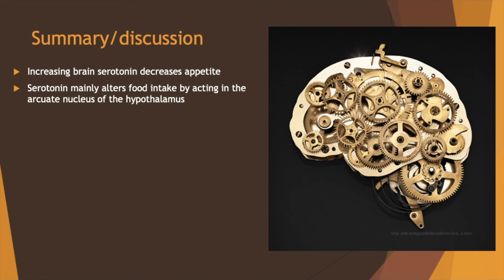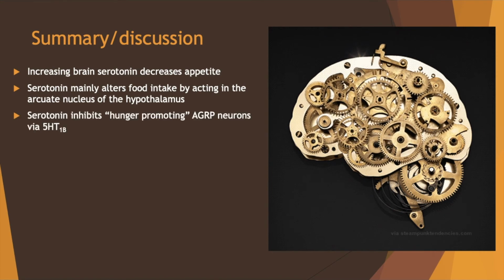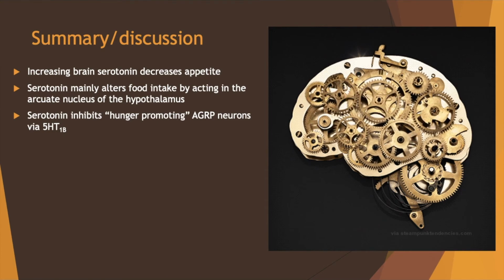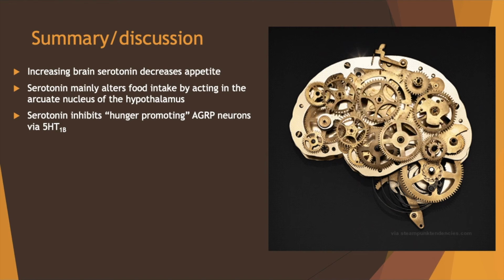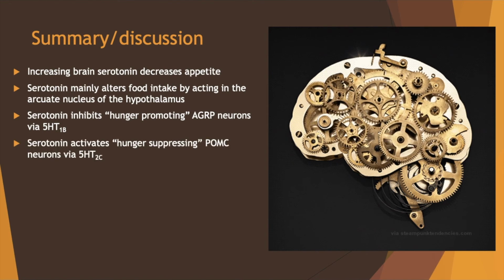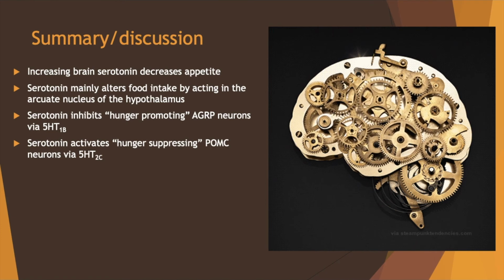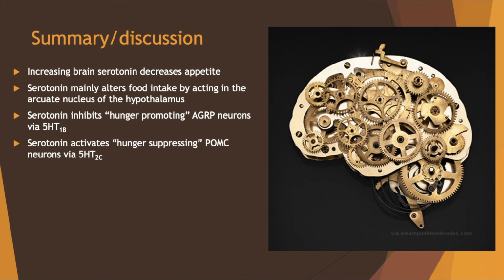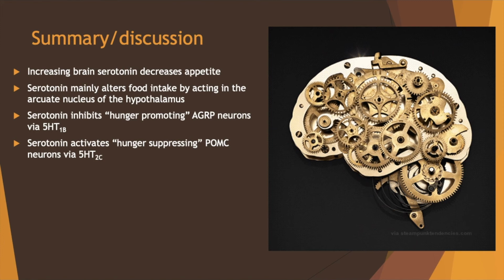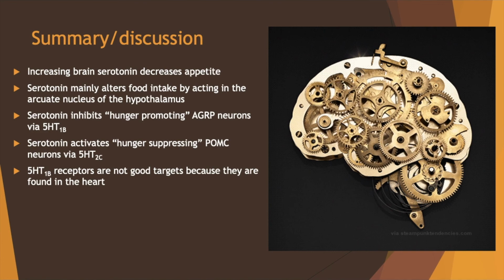In summary, drugs that elevate serotonin cause decreases in appetite. An important brain area mediating this effect is the arcuate nucleus of the hypothalamus. Serotonin decreases the activity of hunger-promoting AGRP neurons by binding to 5-HT1B, which inhibits these neurons. At the same time, serotonin also enhances the activation of hunger-suppressing POMC neurons by binding to 5-HT2C, which activates these neurons. Given the identification of these receptors for their role in food intake, drugs that bind these receptors are being studied for their potential to treat obesity with fewer side effects.